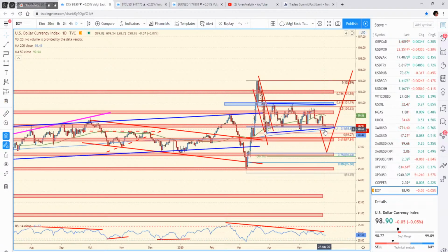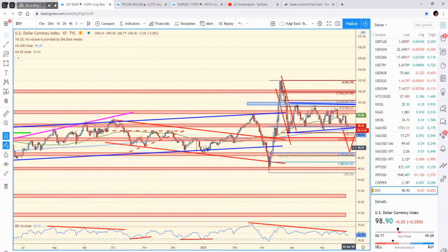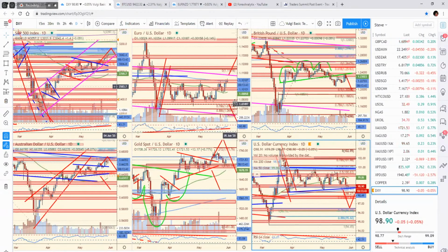In any case, the dollar perfectly tested yesterday this triangle trend line support, rebounded somewhat from there to close almost unchanged on the day. So far today, the dollar has been doing nothing. It's like a tiny candlestick, an inside candlestick. So keep in mind that as long as we're not breaking through this trend line support, there is no technical event here.